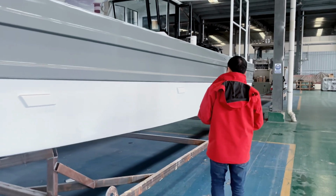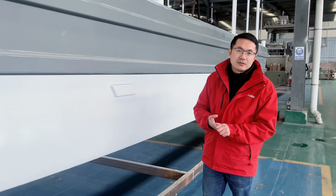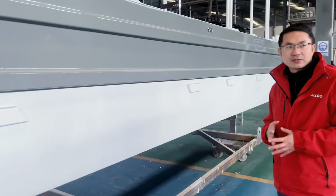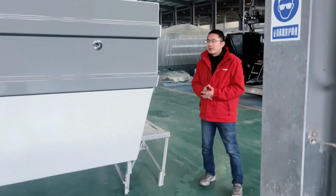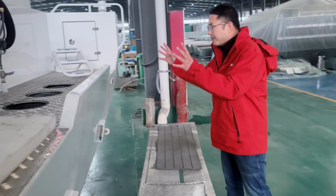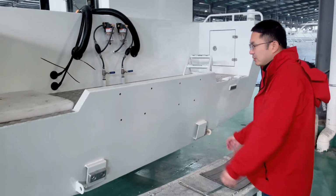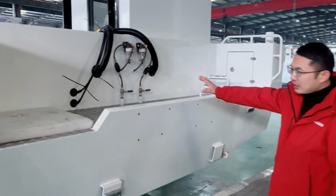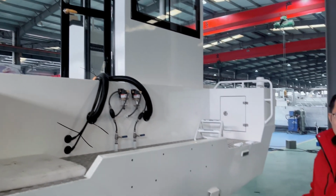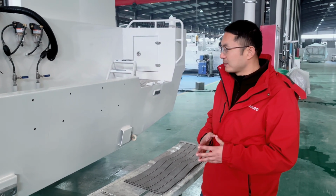Then on the side, this is designed to make the deck self-draining, so it's good for draining the water from the deck when you have rough seas or heavy rains. So now I'm stepping to the transom of the boat. Now we are getting ready to drill the holes for installation of twin outboard engines, and all the wiring is ready for the engine. So once the engines arrive, we'll do the installation and testing, making it a turnkey package for the customers.